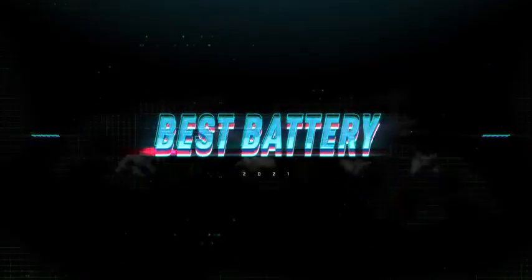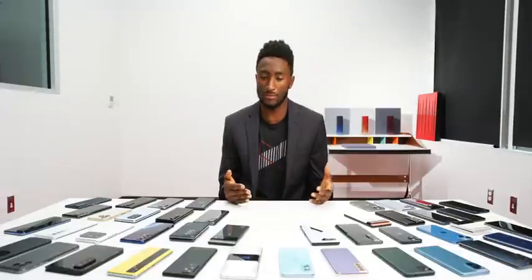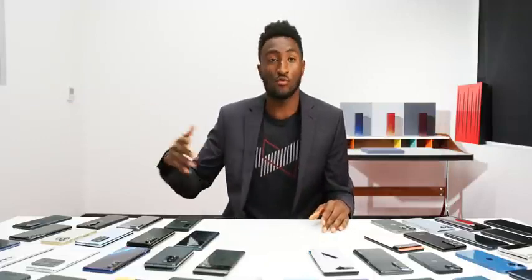So next category, best battery. Best overall battery experience. This is for your power users. This is for people who need the phone to last, not just all day, but as long as possible. Maybe you want to go a whole weekend on one charge. Maybe you know you're not going to be near an outlet for an extended 20+ hour international flight, all this stuff. You need the best overall battery.